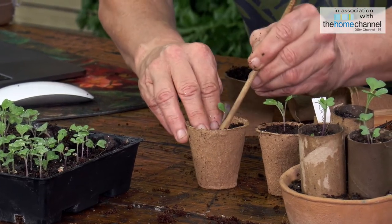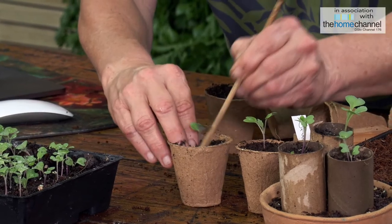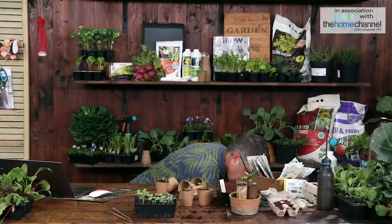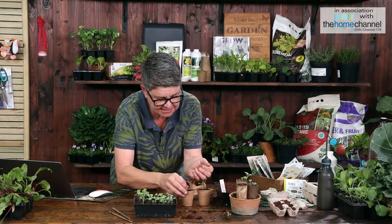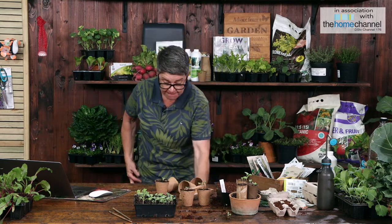Right, and now, guys, this little guy now goes to the next stage. Okay, so he goes to the next stage. He needs a bit of topping up of soil. But the next stage is nice and easy, because now we can start introducing some food. Okay, they need food now.